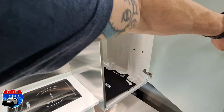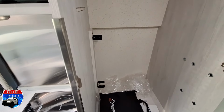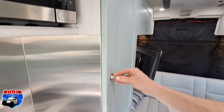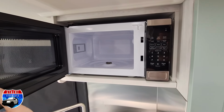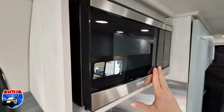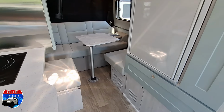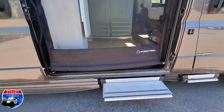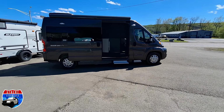Now we have our nice big closet door over here. This is like our wardrobe door where we can fit the table in there as well, hang our clothes. Next to that's going to be our microwave, which you can only run off 110 power or off the generator. This does have the onboard generator, which runs right off our alternator. This camper is an overall of 19'7" long, so you can still fit in that standard parking space. And this is a Zion SRT.